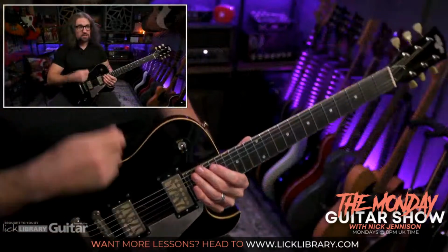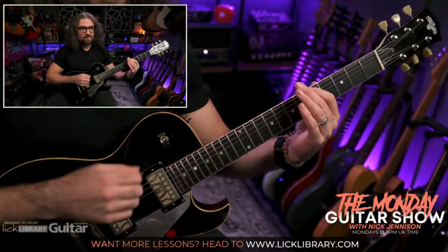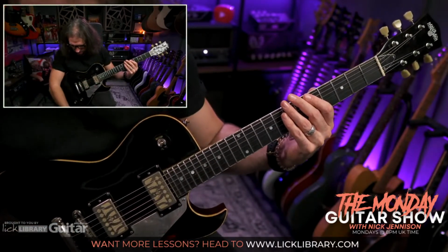I'm going to go to these two cameras and show you what I'm talking about. So the example we used last week, and we've used this several times over, is if we were to take an A minor pentatonic scale, right? A minor pentatonic, we all know an A minor pentatonic. I hope we do at this point.